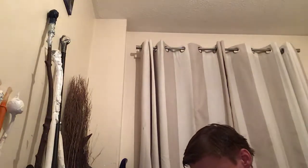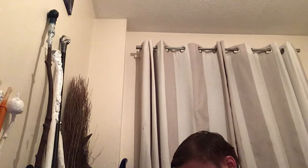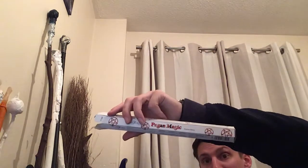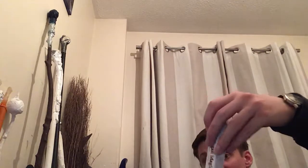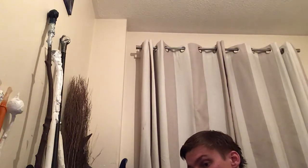But what I believe you should do is take an incense stick and put it in your incense burner. For example, this one I'm using is called Pagan Magic. I know it's got a pentacle on there, and it's not the same thing I believe in, but I was drawn to it because obviously I like the name. There is another one that you may not like, you may think I'm a bit crazy to use, but I won't go into that one. But this is the one I'm using on this altar at the moment.